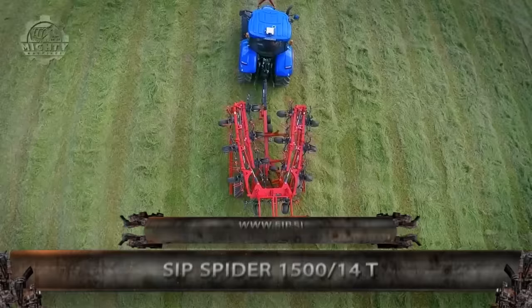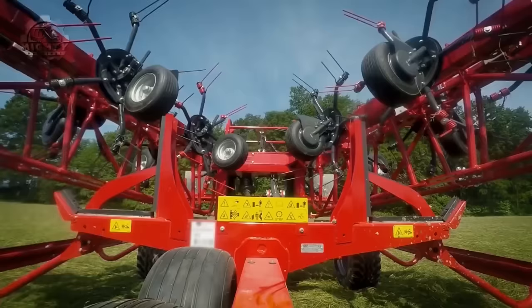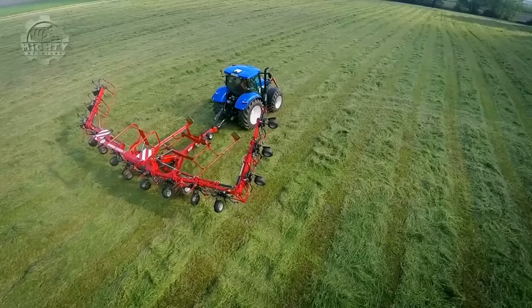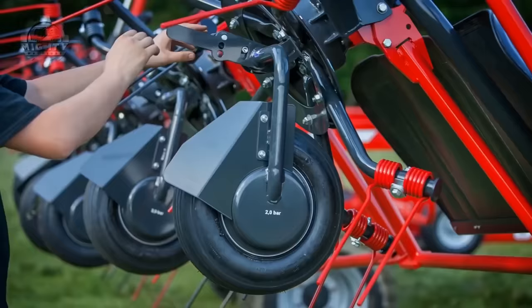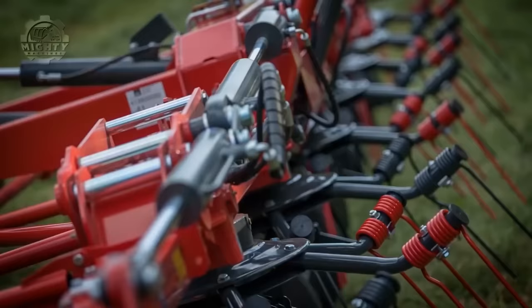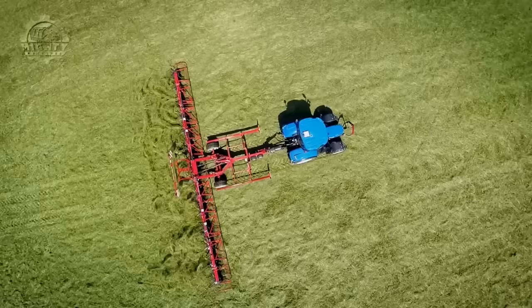Number 6. SIP Spider 1500 14T. A prominent type of trailed sprayer used in agriculture to spray crops with herbicides, insecticides, and other chemicals is the SIP Spider 1500 14T. It's made to be used on expansive fields or orchards and is intended to be towed behind a tractor. The SIP Spider 1500 14T's high-capacity tank, which has a capacity of up to 1500 liters, is one of its key advantages.